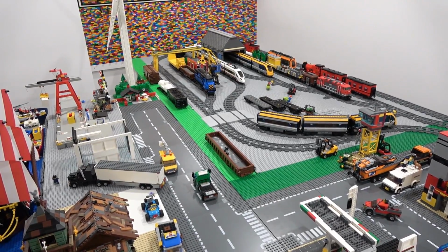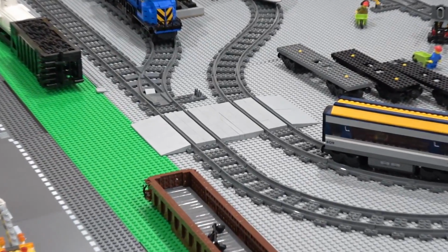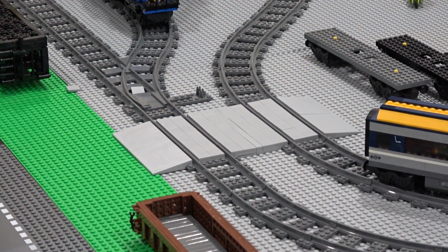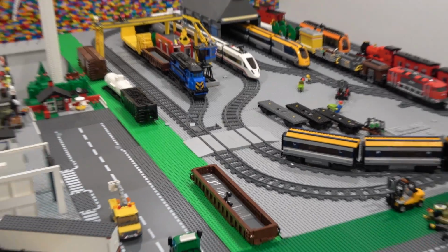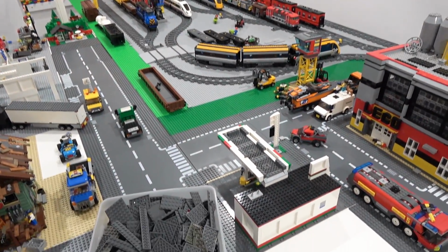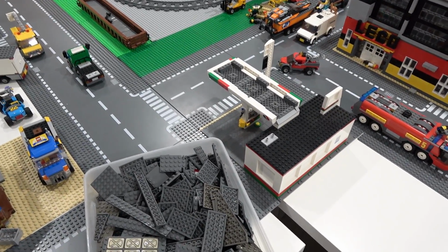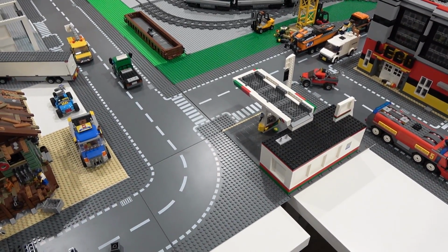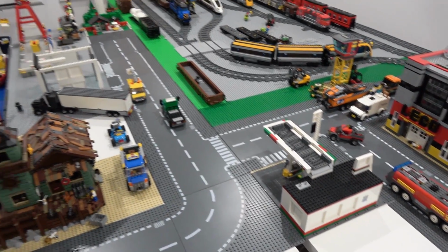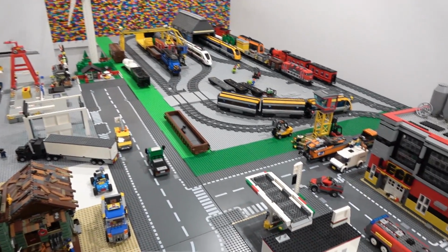The first changes to the LEGO City that we made today is I added the ramps that go over top of the train track there so that vehicles can now safely access the train yard. I also redid some of the road plates over here and moved the gas station into place. And I think it's a really good fit for the gas station because it's in the industrial area now.